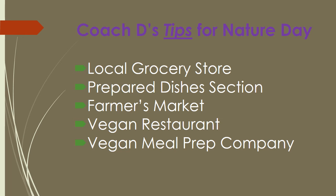Tip number three, go visit your local farmers market. Now, farmers markets do a really good job at selling non-GMO, all-natural, organic plant foods. That's right. As a matter of fact, they only sell non-GMO organic plant foods, right? So if you love non-GMO organic plant foods, then farmers markets are definitely the place to go.